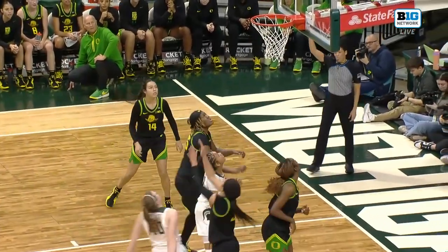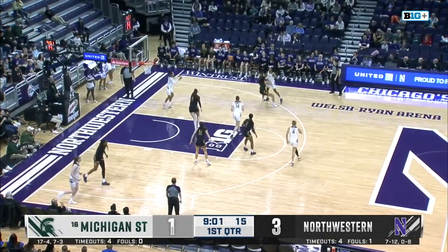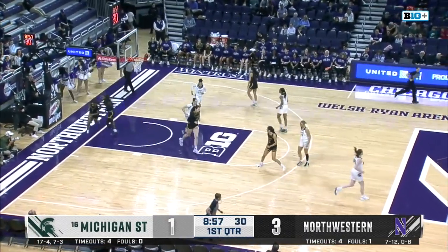There she is, Julia Ayrault. She's had some big blocks. Halleck in the corner. Swings. Good ball movement inside. Van Slooten under the hoop for 2.